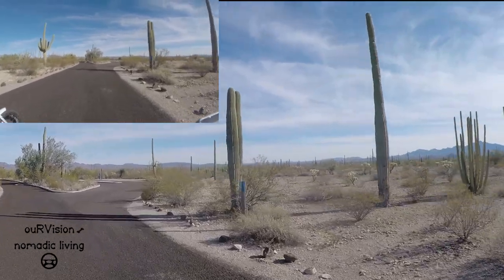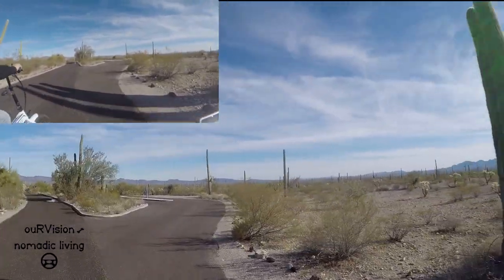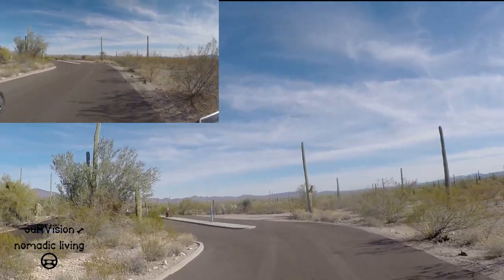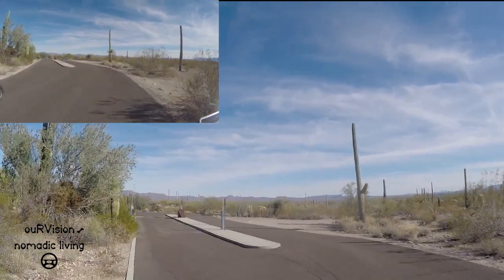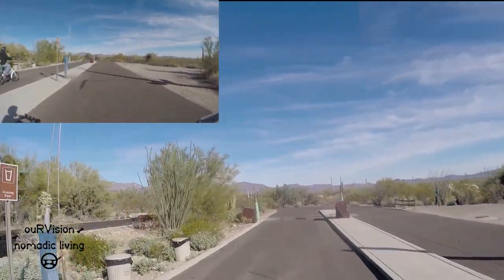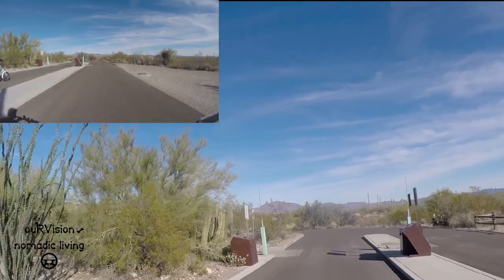So here we have water spigots, and there's quite a number of those throughout the park. And down into the dump station. Two dump stations with potable and non-potable water.